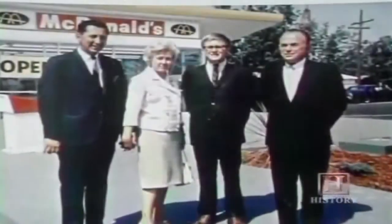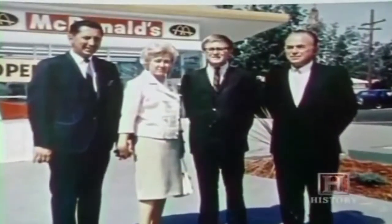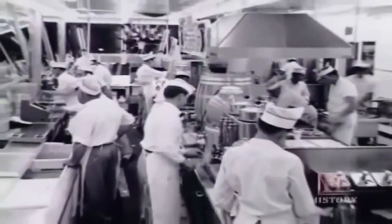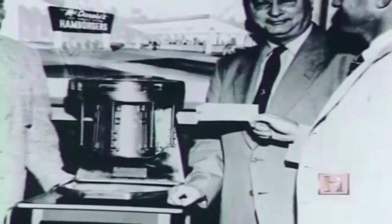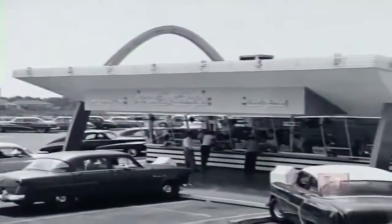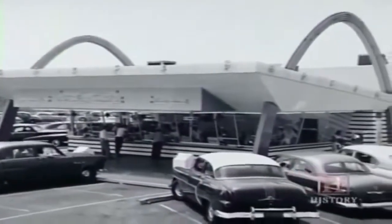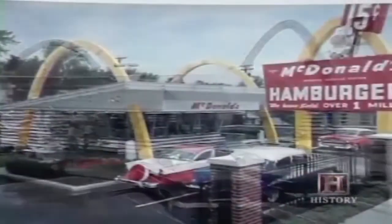A year later, a milkshake mixer salesman named Ray Kroc visited the McDonald Brothers restaurant to find out why such a small operation was ordering so many of his multi-mixers. Upon seeing the speedy service system in action, Kroc realized he had walked into a gold mine. He persuaded the McDonald Brothers to sign a contract giving him the sole rights to franchise their operation across the country. The brothers would receive 0.5% of all sales. On April 15, 1955, Kroc opened the first McDonald's franchise in Des Plaines, Illinois.